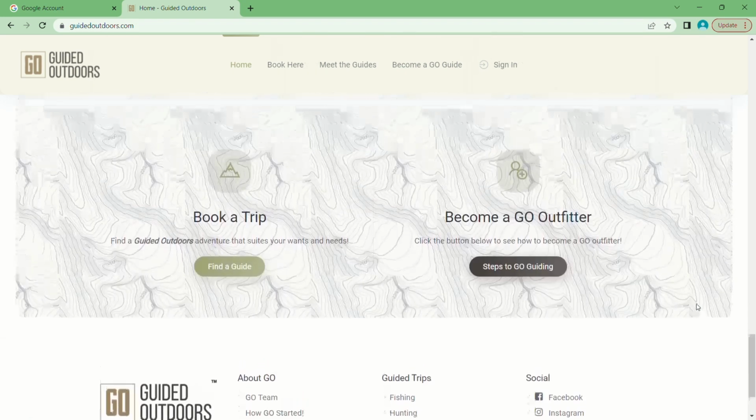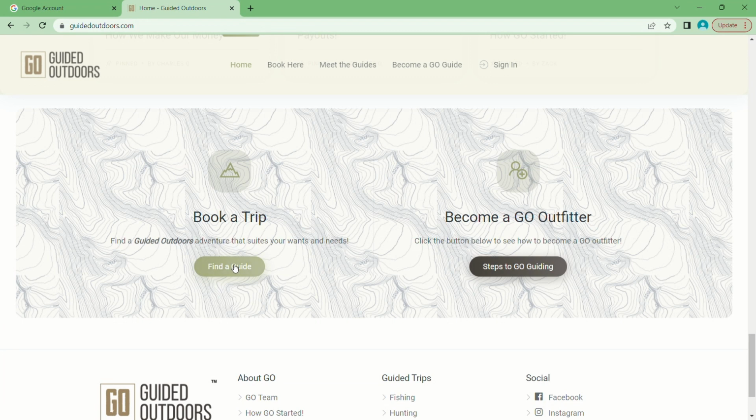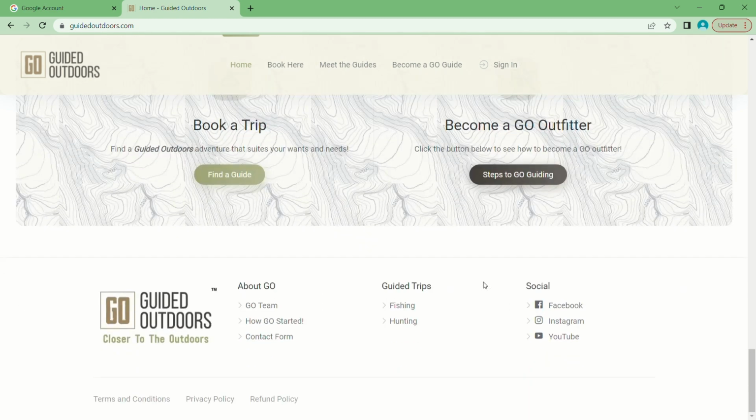So the left side is the book here button, basically. It'll bring you to where you can book a trip. But this is the button that y'all will be interested in. This gives all the steps, breaks everything down on exactly how to become a Guided Outdoors guide. And then this is all the normal footer stuff. The contact form, that'll be important later on if you need to get in touch with us.